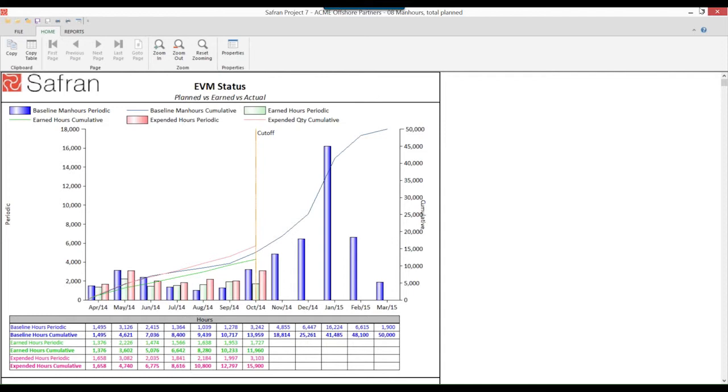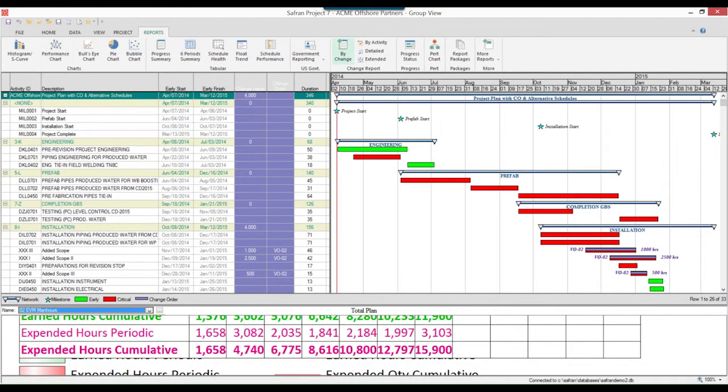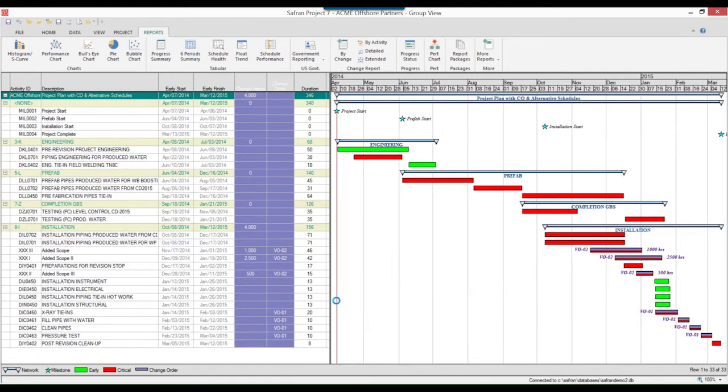So a variety of easy to use functionality, a familiar type interface, the type of scheduling tool you're used to using to very easily build, create a plan, manage a plan, and now even risk adjust a plan as well, all consolidated within one application. So with that, we'll hand it back to Dean.